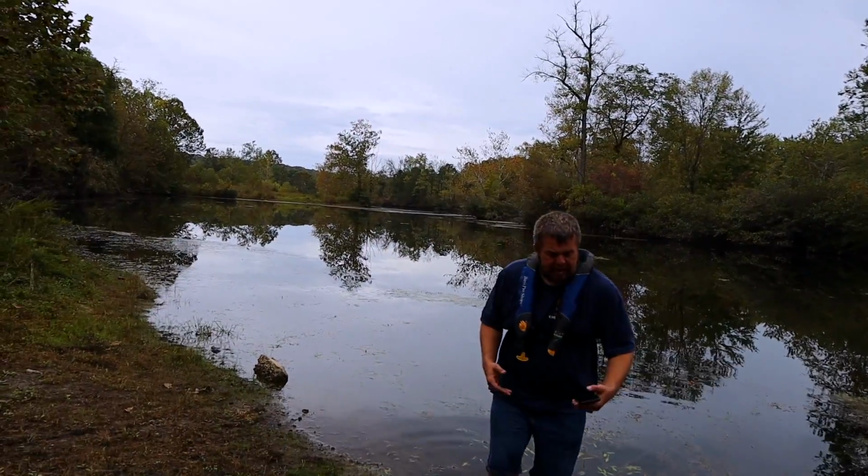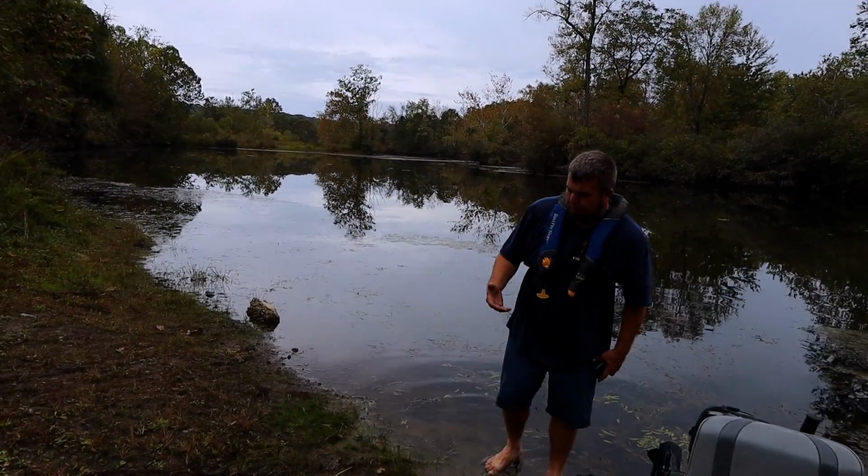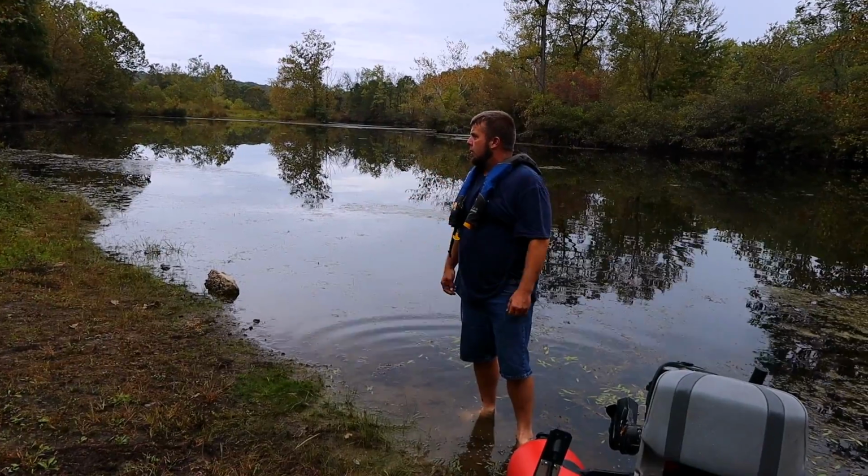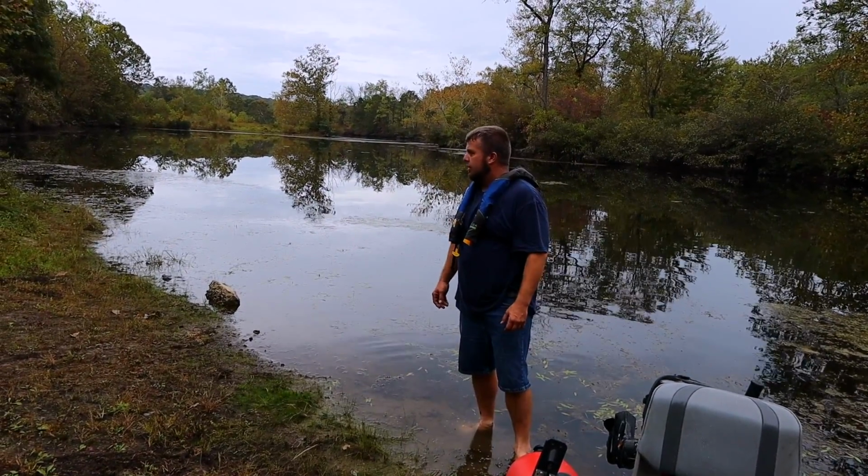In my opinion of this Catalina, it's more of a boat. I mean, the car is long, like the old Cadillacs used to be.